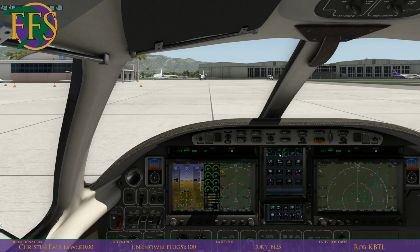All right, so we got that filed. We'll give those guys a minute or two, and we'll come over here and look to see if there's clearance. There is. 1329er.